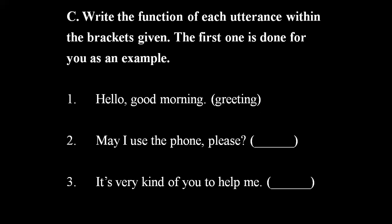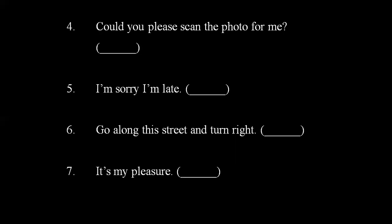So asking permission. Number 3, it's very kind of you to help me. So that is saying thank you and expressing gratitude. Could you please scan the photo for me? So this is asking for help. I'm sorry I'm late, so expressing regret and apologizing. Go along this street and turn right, this is instruction. It's my pleasure, so expressing gratitude and thanks.